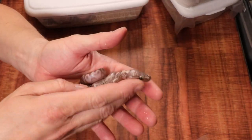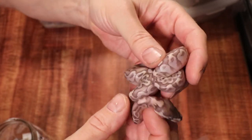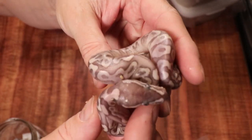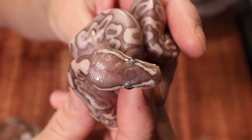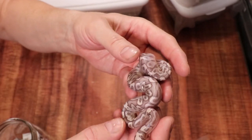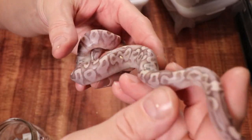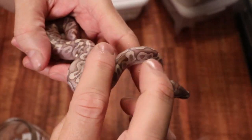And take a look at this one. This is a really cool looking bamboo. There's nothing else in here. This is just a straight bamboo, and you can see on the straight bamboos how dark the heads are. Now that I see how dark this is, I'm thinking maybe my other ones that were possible pastel might actually be pastel, because their heads were quite a bit lighter than this.